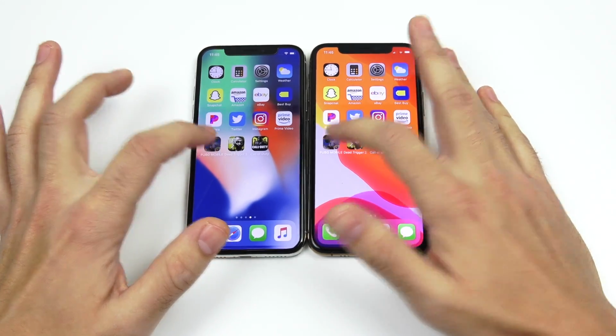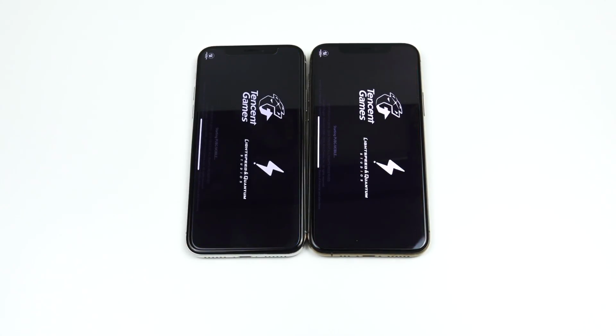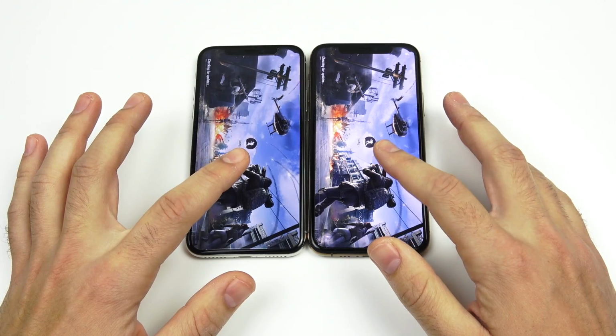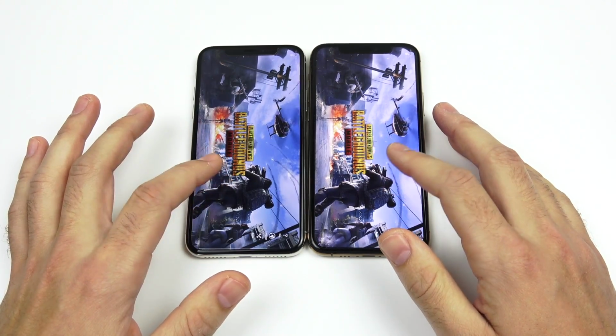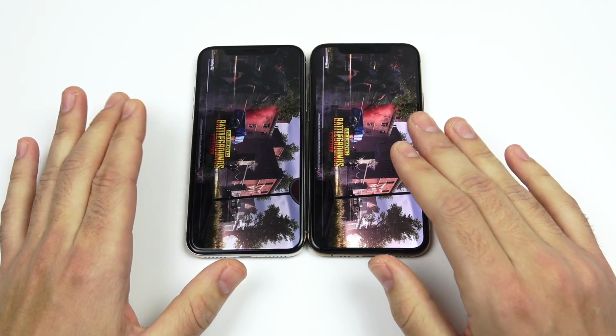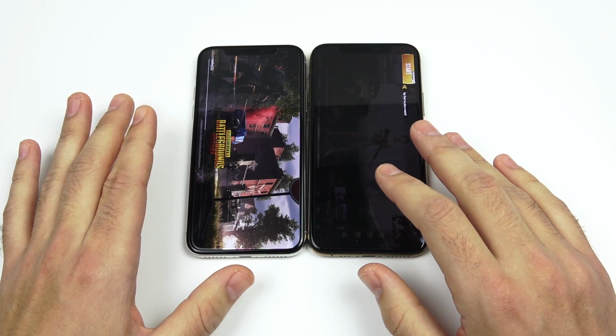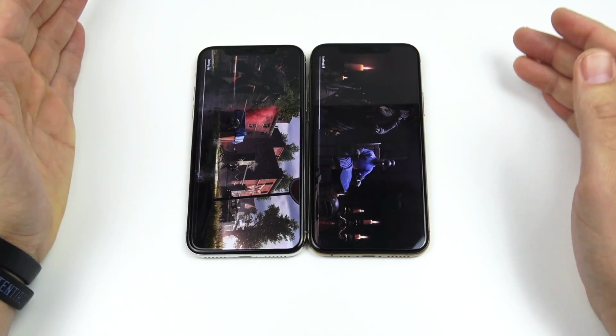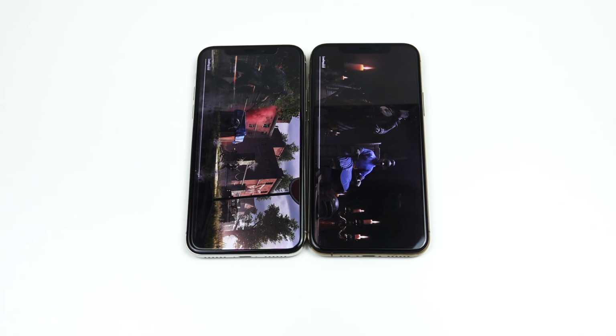Here's where we should see a better performance for the iPhone 11 Pro. See, PUBG is ahead there for the 11 Pro. And we'll wait till we get to this prompt screen. And yes, definitely you can see that the performance is definitely up there for the 11 Pro, and you're gonna find it be a little bit smoother in gaming.